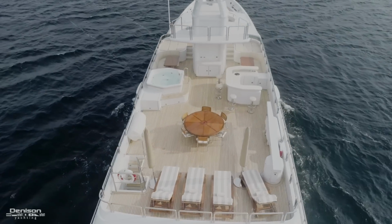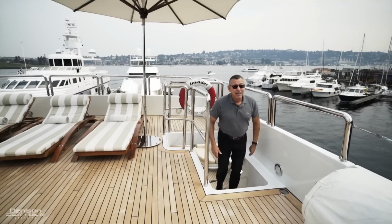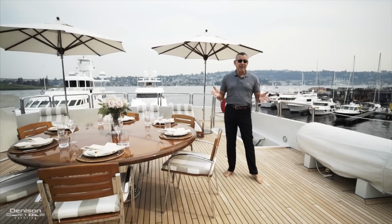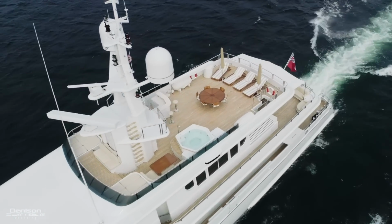The last deck is the best deck, and that's the Sundeck. The Sundeck on any yacht is one of the most preferred places to be. After all, you're on the water. This particular boat has an enormous Sundeck. It has dining, it has club seating, it has a crow's nest and a bar and a hot tub.